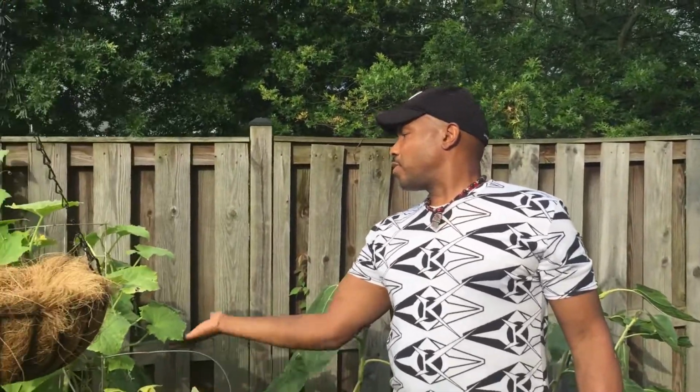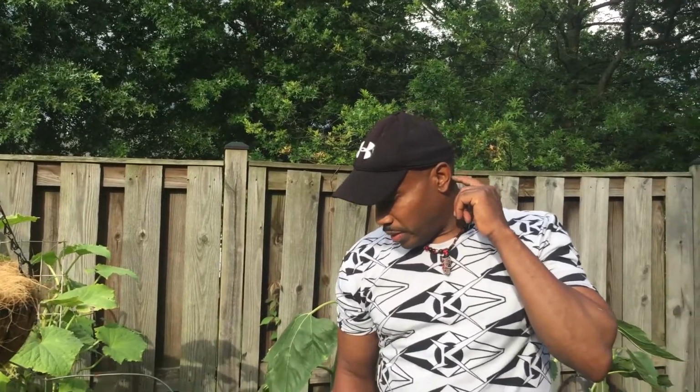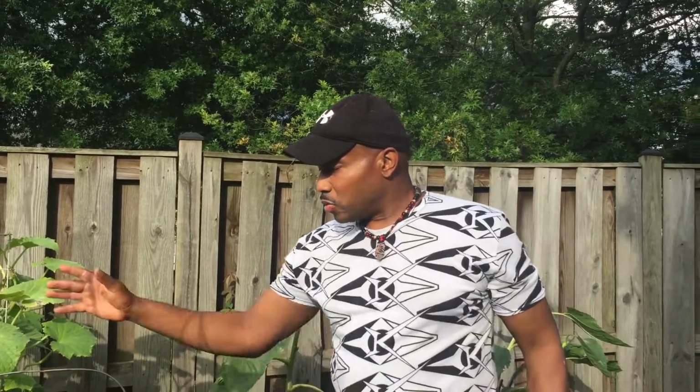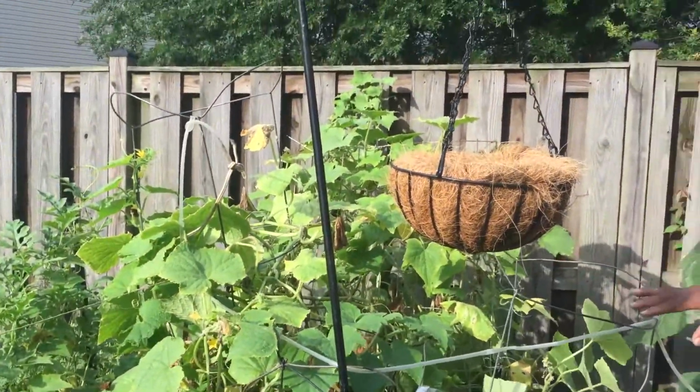One thing I did mention last week, I got a new crop of cucumbers growing in the front, because that's where the sun stays longer. I'm not going to show those yet, but I'll show them later on. So those plants are growing. So when these die out right here, we'll have some still coming in the front. Okay?